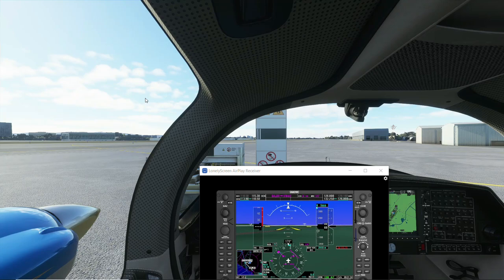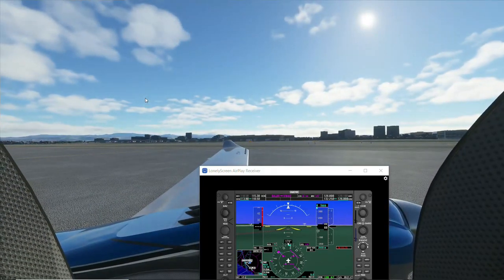November 990 Alpha Victor, SoCal Departure, radar contact. Climb and maintain 15,000, cleared direct Mission Bay, join Victor 23, resume own navigation. Climb and maintain 15,000 to Mission Bay and resume own navigation, Alpha Victor.